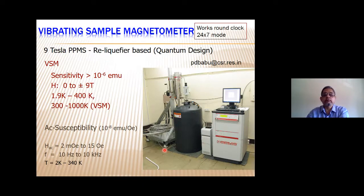So this is a view of the vibrating sample magnetometer. So basically this instrument is used to measure the magnetization of your samples. And this system works round the clock 24/7. And this is basically a 9 Tesla system based on a reliquifier based helium container. So we have liquid helium in this container, which during operation gets evaporated and then goes into this system, which condenses the helium gas again and then pours it back into the dewar. So it's a continuous cyclic process which goes on.